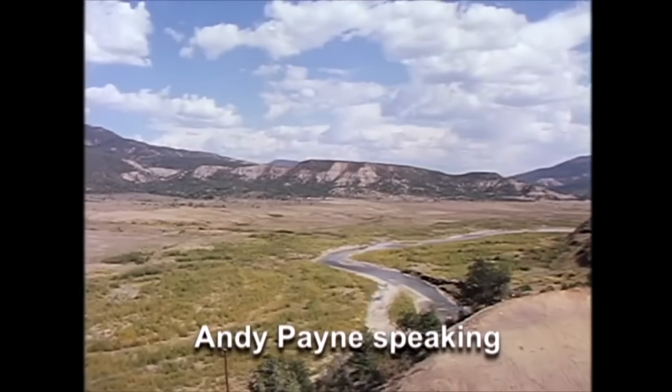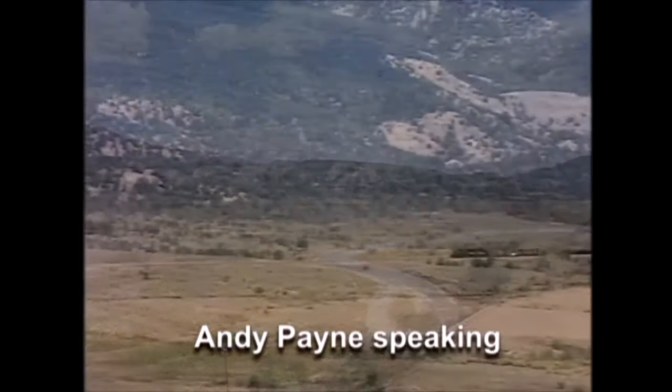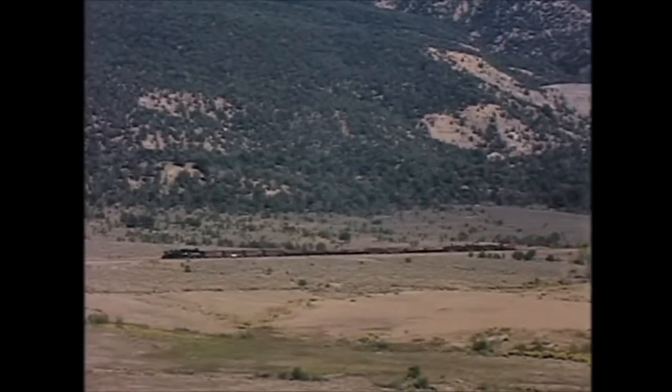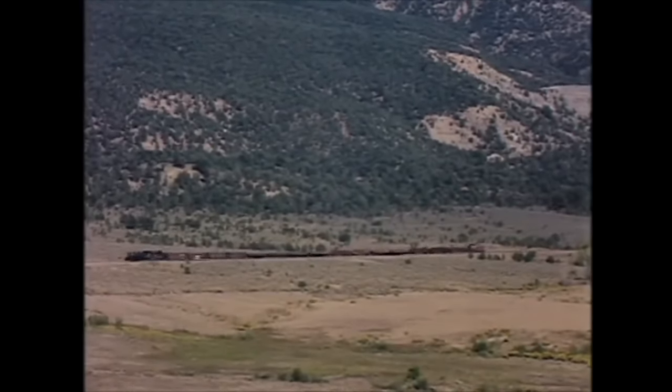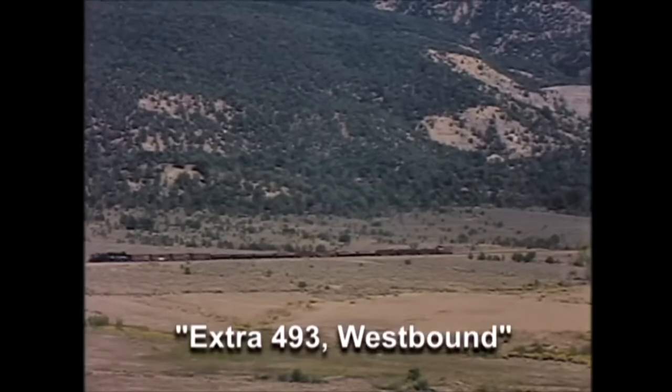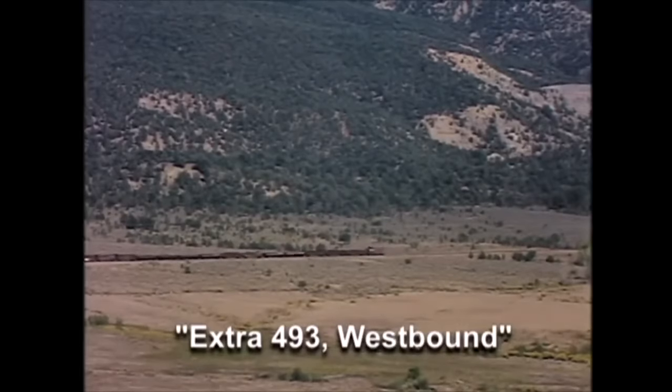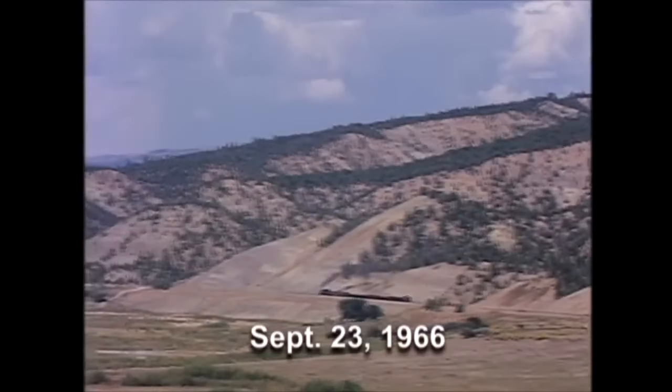First day of fall, September 23, 1966, Rio Grande Extra 493, coming west. Donnie Gibbs running and Felix Lucero firing. We'll first pick her up at Arboles, Colorado, on newly constructed track.